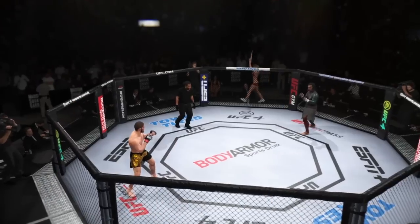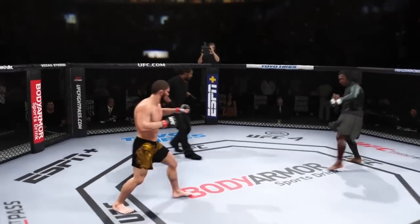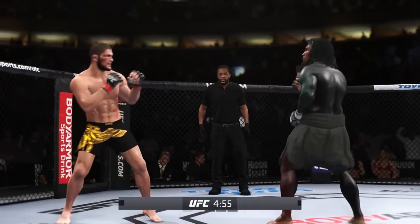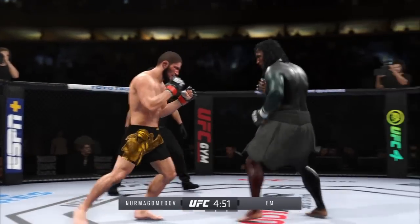All right, second round now underway. I'm no analyst, but a little bit of a feeling out process there in round one. And that's a part of being in the octagon with someone that's so skilled. You cannot just go after guns a-blazing. Both of these young men are trying to find the right moment to attack.